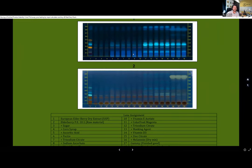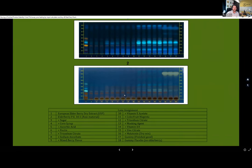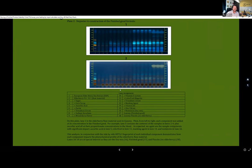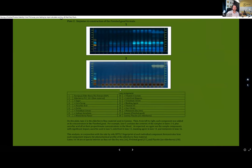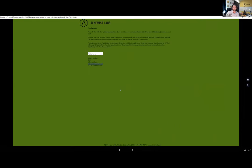So I actually have some input. And then lane 11 is where that color fruit magenta is. And then you can see where the melatonin shows up and produces its big blob. The idea was to basically show that we can see the elderberry in this product, and we did, and it was very faint. This was a successful deconstruction and reconstruction of a finished product, basically ultimately showing that yes, we could see the elderberry in this product. It was not super complicated.